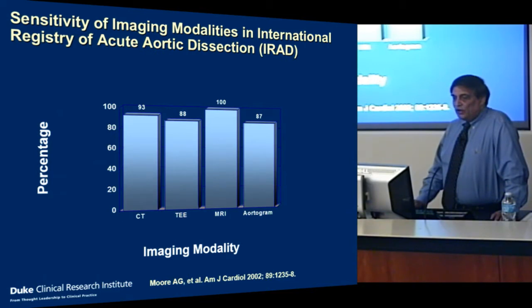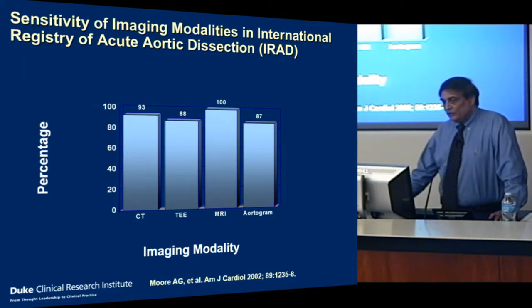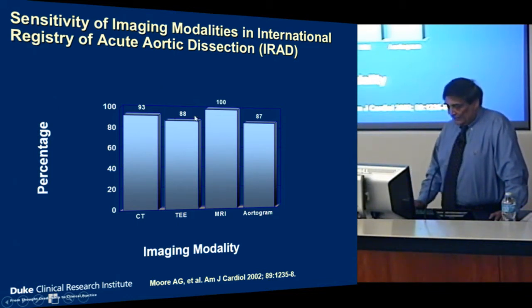However, when you go into real life, the sensitivity is slightly lower than what you see in a single center observation. As you can see, these are no longer in the high 90s, but rather in the low 90s and 88% there.